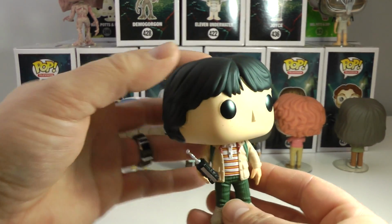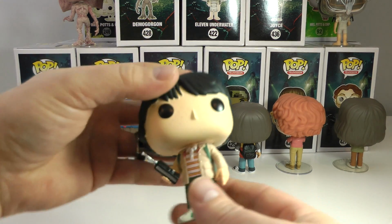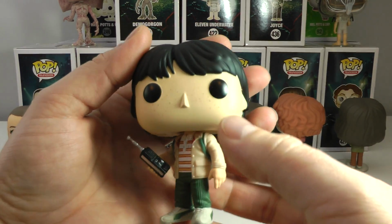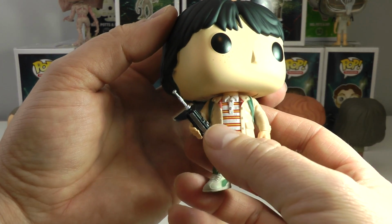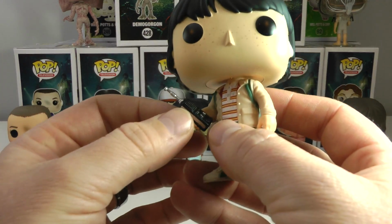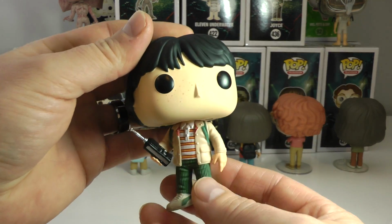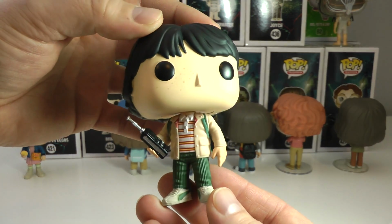One thing I didn't like about Mike: he does not stand up too well. He kind of falls over. He's very sensitive to falling over, but you can see here he's got some very cool details like his freckles on his face. Very well done. He's holding his walkie-talkie. I love these walkie-talkies. I actually had a set almost exactly like these growing up, and this antenna is huge. It goes way out there. This is pre-cell phones, of course, but again, a nice touch on this pop.